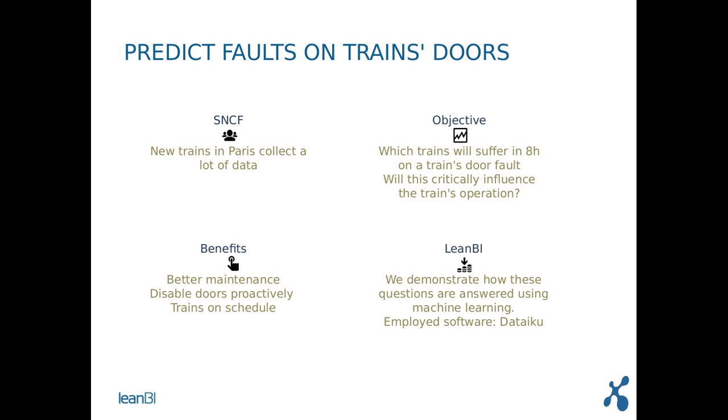If we can correctly predict this, SNCF will benefit from this. They can improve their maintenance. They can, for instance, disable doors proactively, and such disabled doors will not fail anymore. And finally, trains will be less delayed. We from LeanBI demonstrate in this talk how we can answer these two questions above with machine learning. We use software from Dataiku, which I will show you in a moment.